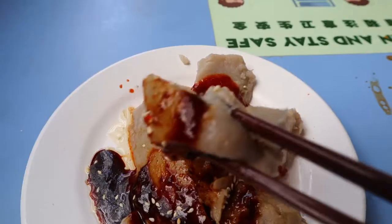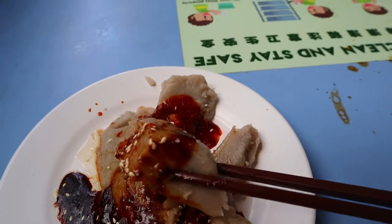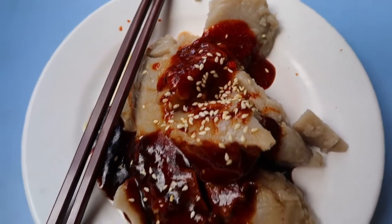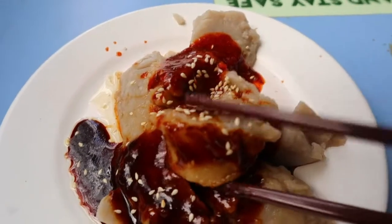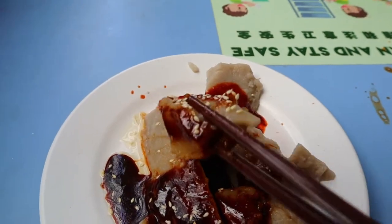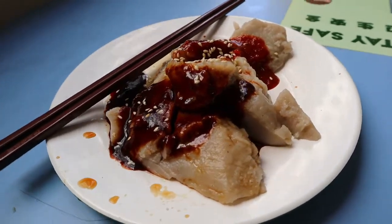You can taste a bit of that yam texture, but the main unique thing about this is the fluffiness. It's almost like biting into a solid cloud. It's not as fluffy as cotton candy, but it's definitely like a glutinous fluffiness to it. I mean, you just have to come here and try it. The sauces are amazing, but the sesame seeds provide a bit of crunchy texture on the top with the sauces and the fluffy texture of the yam cake.